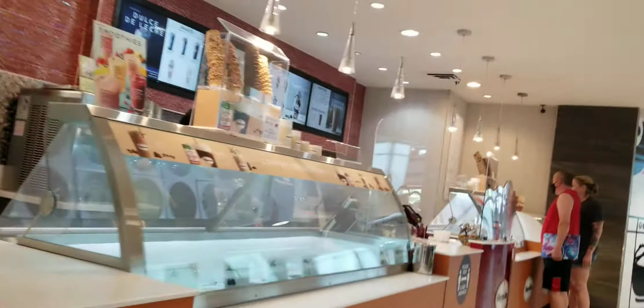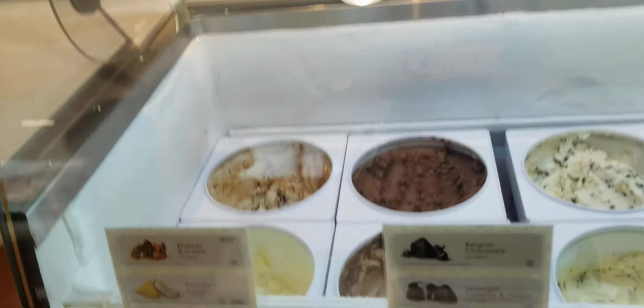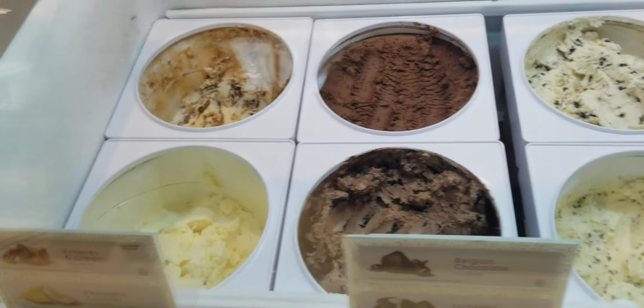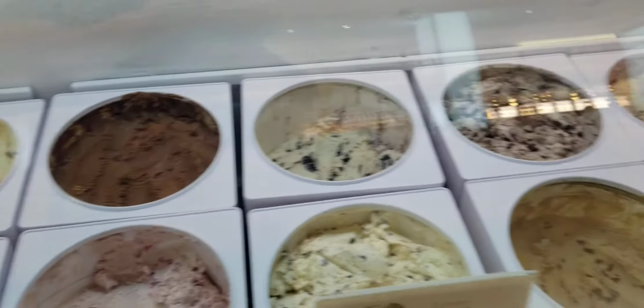All right, the Haagen-Dazs. I actually bought a pint of this last night at the grocery store. I got the butter pecan. Hi, just looking. Thank you. Have a blessed day.